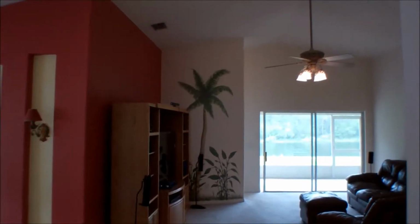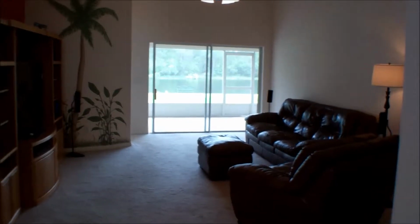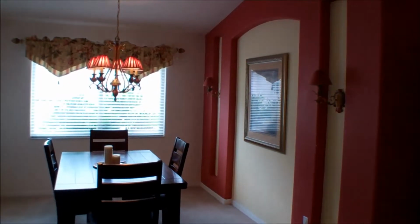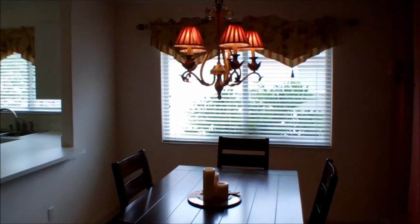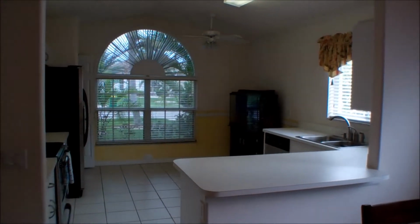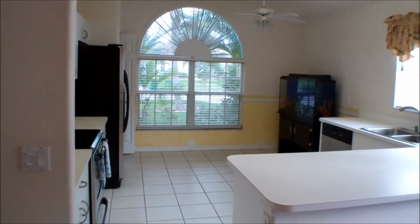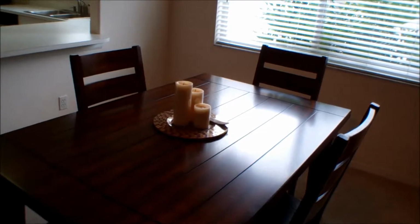Now as you walk into the main living area, you have the living space in front, obviously. As you turn to your left, you have a formal dining area. And then as you continue turning, you have the kitchen with an eat-in area up at the other end of it. So there are 2 places for dining. You could eat at that far end of the kitchen, or you have the formal dining option here in front of us.